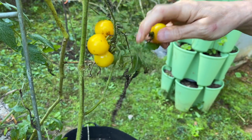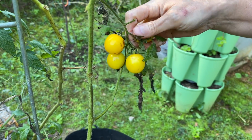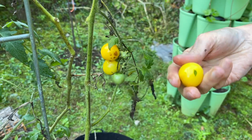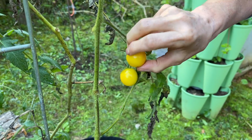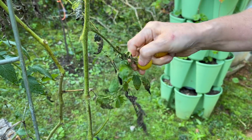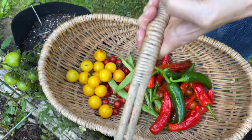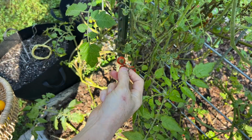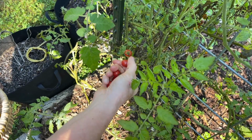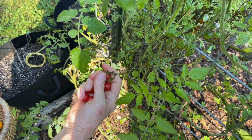So these are Sun Gold tomatoes, and they're still going, little Tommy Toes. They seem to do better as the summer progresses into fall, instead of the bigger tomatoes like Cherokee Purples that we love. These are some of the little Matt's Cherries that are growing in a different part of the garden. They're still doing pretty good.